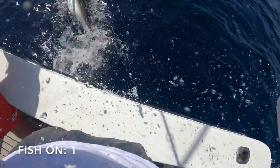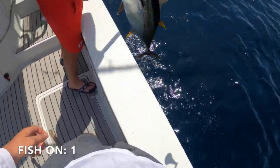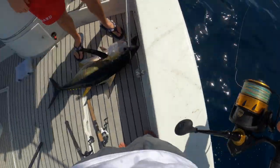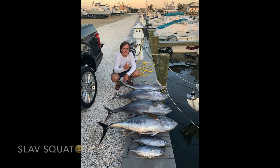Great gaff shot here by my buddy Owen, who really has stepped his gaffing game up recently. Right in the brain. Let's go. Dude, you make it too easy, man. End of the day with 4 yellowfin tuna, biggest one around 65 pounds.